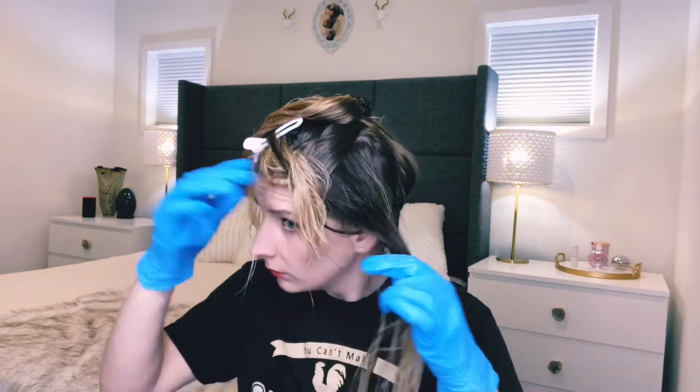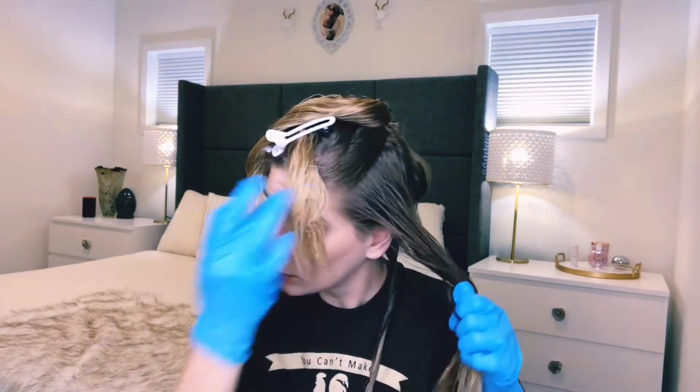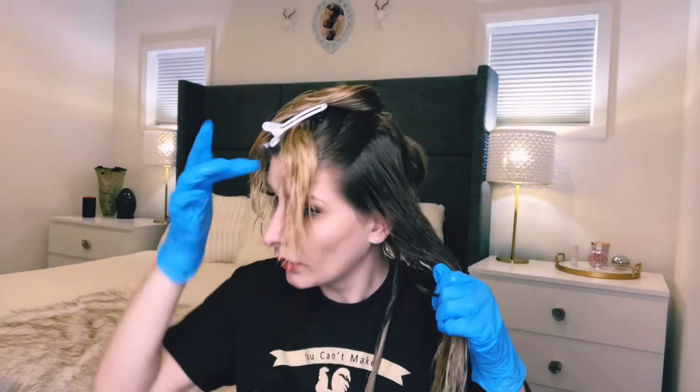And that's probably the last time I will use the little brush because it's not helpful at all. I don't know how hairdressers use it. They seem to be so comfortable with it and they love using it and they say it's helpful. I don't get it. Okay, this is good. What do we have next? This one?